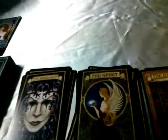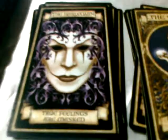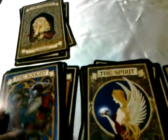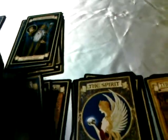And I'm going to use the little white book as kind of a guide to go through the cards here. You have the first set here, which is the Royal Court. You have the Harlequin, the Minstrel, the Maiden, the Knight, and I'm going backwards here, please excuse me, the Wizard. Love the Wizard. The Seer. Okay, anyway. The Queen. And the King.